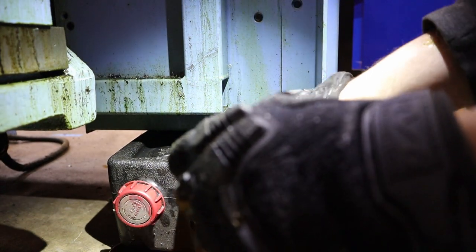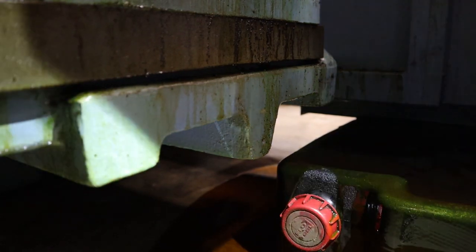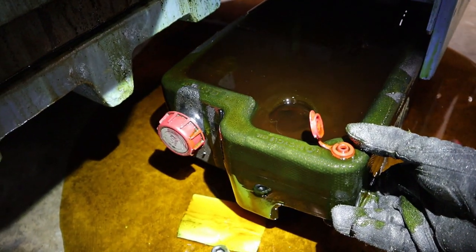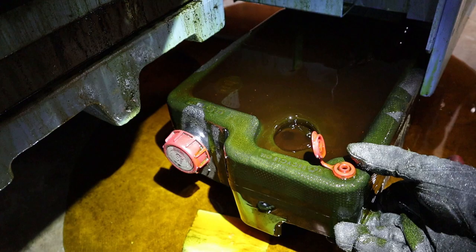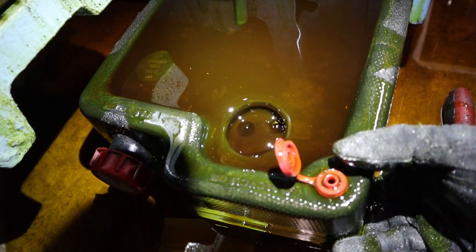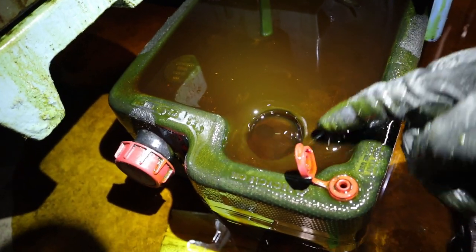Oh god. Oh god. Oh god. We did it again, boys. I don't think our drain pan was ready for this. Well, doesn't look that bad. There's quite a lot of metallics in it, actually. Yeah, there's kind of a bit of sheen to it. Hopefully that doesn't mean much.